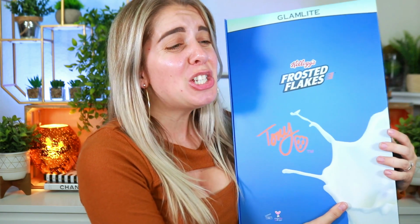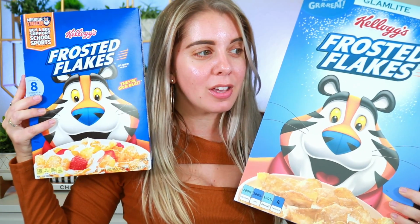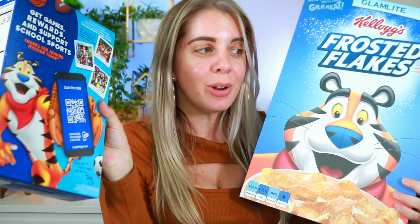So let's go ahead and take a moment to appreciate this cute PR box. Can we just take a moment to appreciate the fact it has a Tony signature? Oh, that's so cute. Let's take a look to really appreciate the Frosted Flakes moment. Look at that. Tony didn't sign my box, but he did sign my PR box.